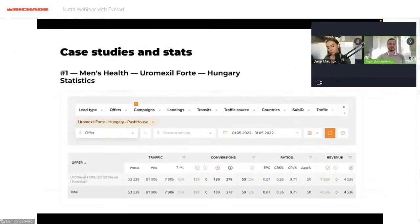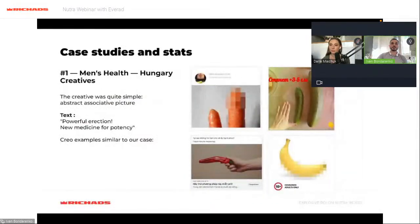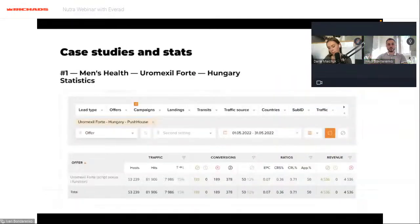But you should know that the creative should not be exactly adult. It could be associative, with an associative picture. Okay, and here we see the results. We see the statistics. So here we see a 0.71% conversion rate. Approve was really good, 50%. It's quite a fresh case, as you see here.